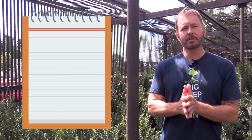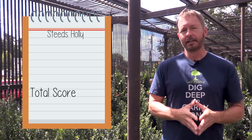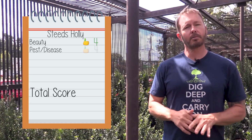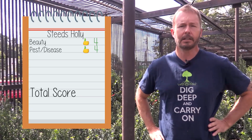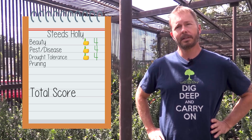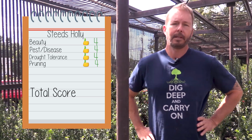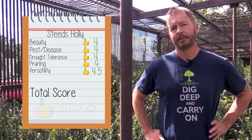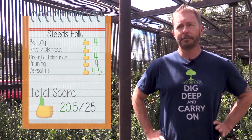All right, everybody, let's go to the scorecard for Steed's Holly. Beauty, we're going 4. Insect disease tolerance, we're going 4. Drought tolerance, we gave it a 4. Pruning requirements, we're going 4. And then the versatility in the landscape, we're going 4.5 for a total score of 20.5.